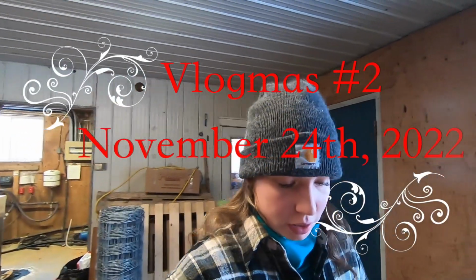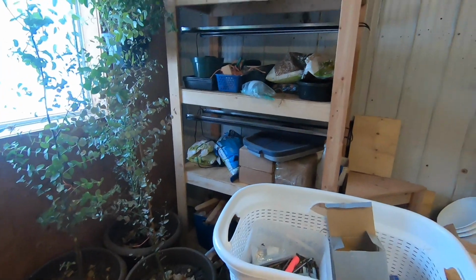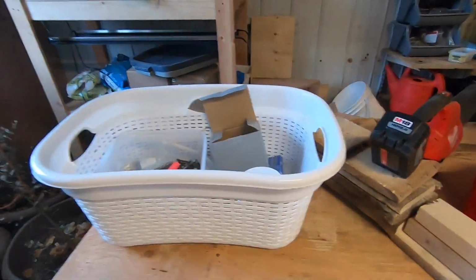I'm just here in the old area of our barn. My mom has a couple of plants here, and this is her plant propagation station for the springtime. But I'm here right now because I'm going to try and give some of my goats a copper bolus.